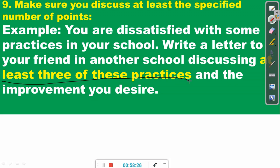But don't forget that, since you are asked to discuss at least 3, you can just discuss 3, bearing in mind that you don't have all the time on your hands, and you need to plan and manage your time well, so that you won't find yourself unable to cross-check what you have written if you spend too much time writing the essay. All right, so that is exactly tip number 9. Make sure you discuss at least the specified number of points.